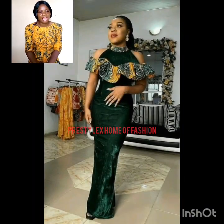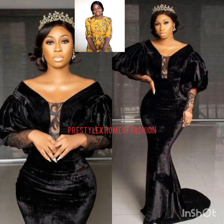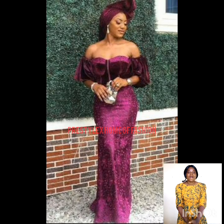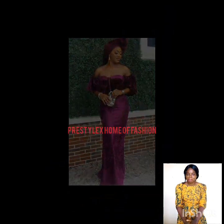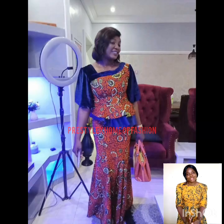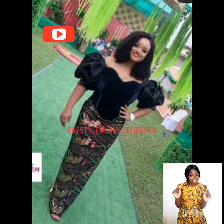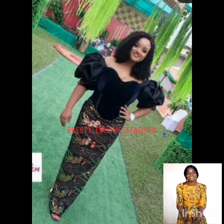I have here beautiful Ankara gown styles, beautiful velvet gown designs. I have lace styles that are mixed with velvet. Yes, some people call it suede velvet. All of those styles are compiled together in this video for you to screenshot and recreate any one that is your favorite and that will suit that particular event that is coming up soon. So guys, you see that I got you covered in this episode.